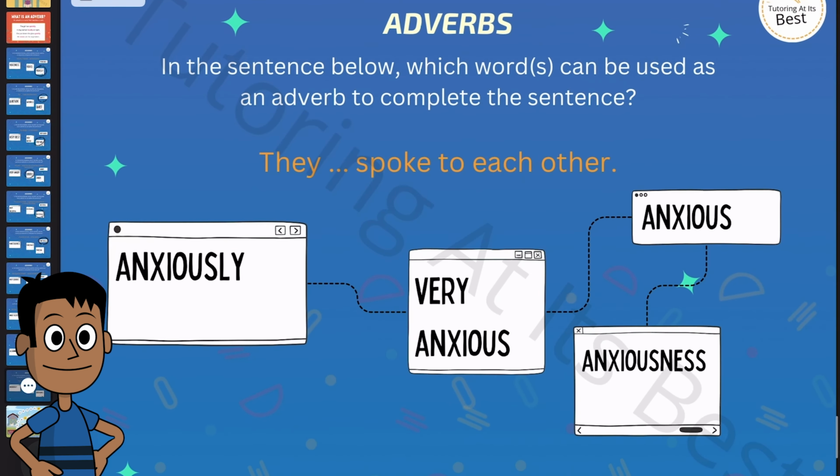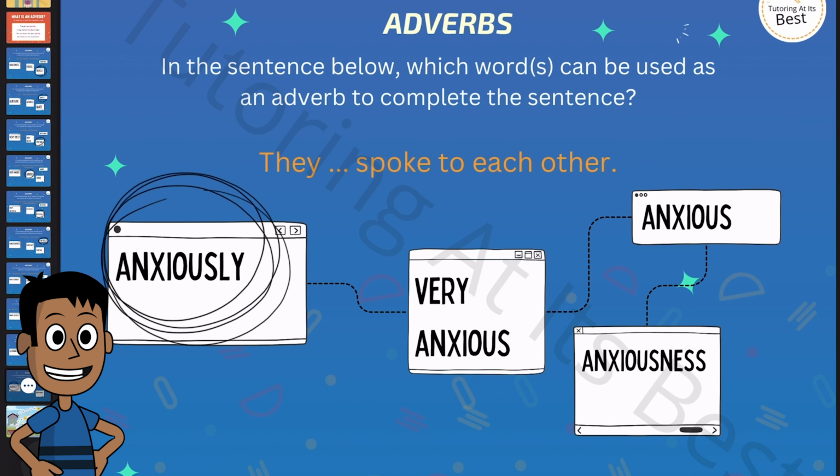And over to our final question. Very similar to the previous one. They ___ spoke to each other. Did you pick the right answer? It's anxiously. They anxiously spoke to each other. Once again, we know it ends in ly, as typical of most adverbs, and a useful definition would be anxious, which means uneasy, restless, frightened, or nervous.